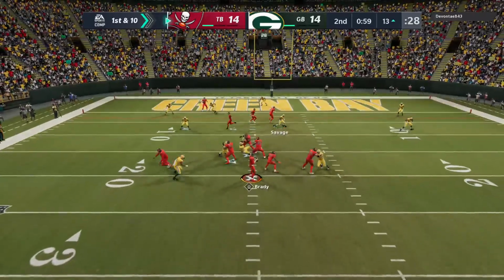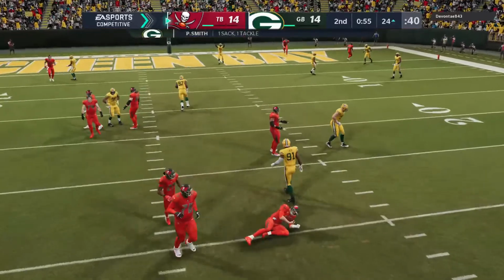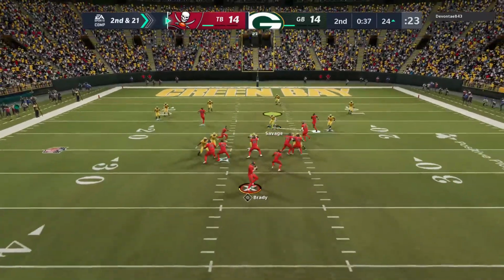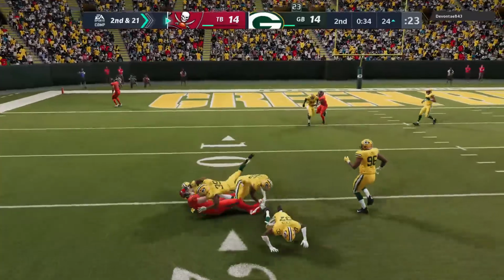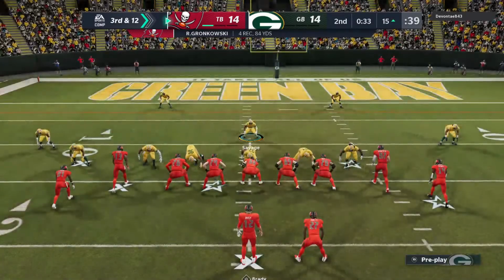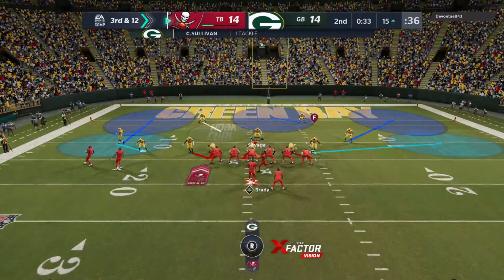Inside the red zone here, they'll look to throw. And he's going to go down. He's sacked back at the 24. It's Preston Smith. He gets the sack there. He gets it into the hands of Gronkowski, complete. Now the Packers going to burn their third and final timeout as the clock will stop with 33 seconds to go in the first half.